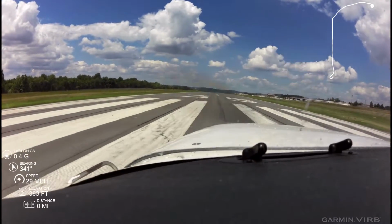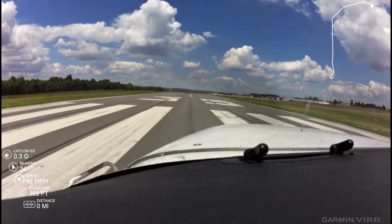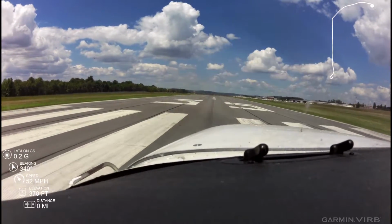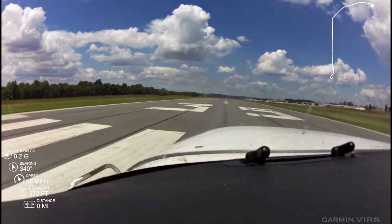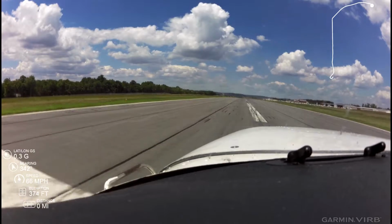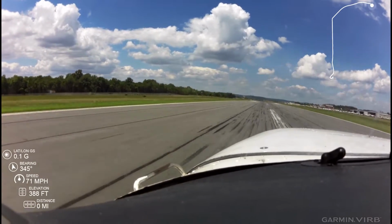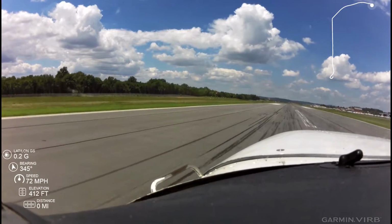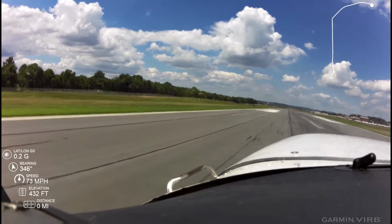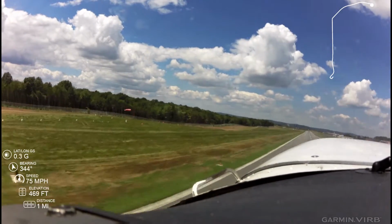Okay, lights, camera, action. Time is 24. Power. Gauges are green. Airspeed is alive. 30 knots. And liftoff. Oh, that wanted to fly.